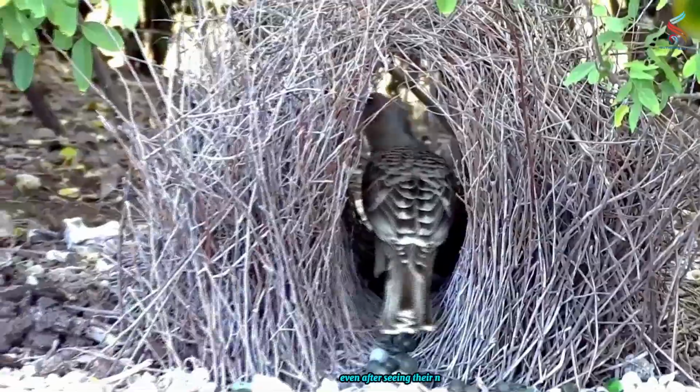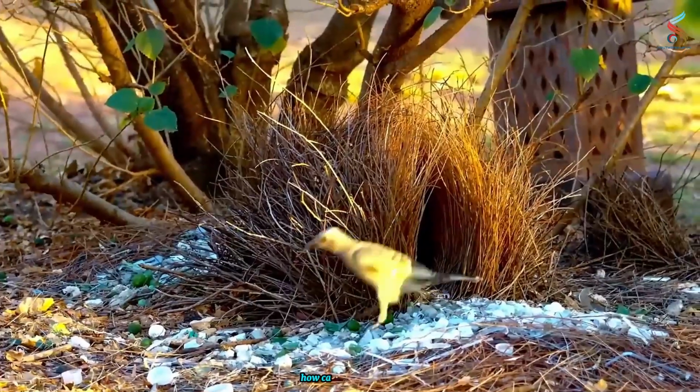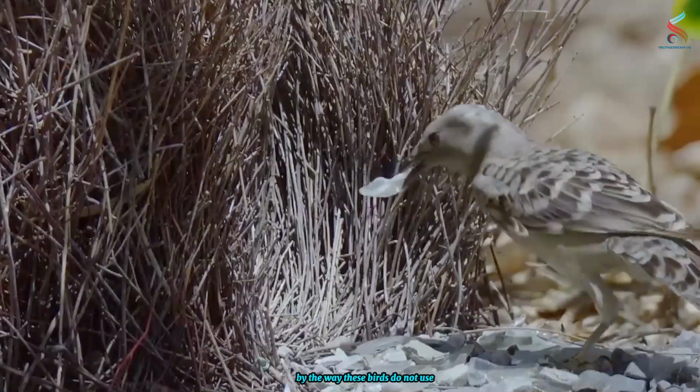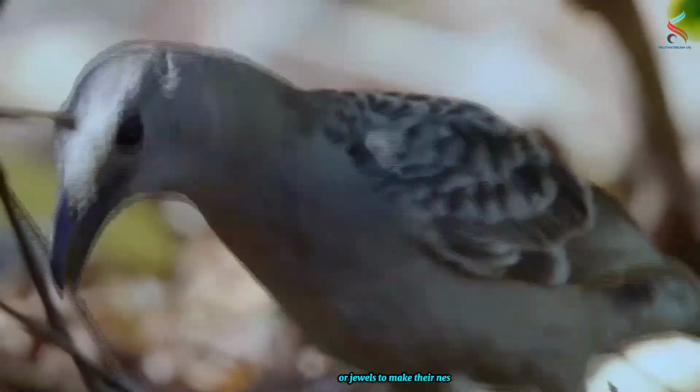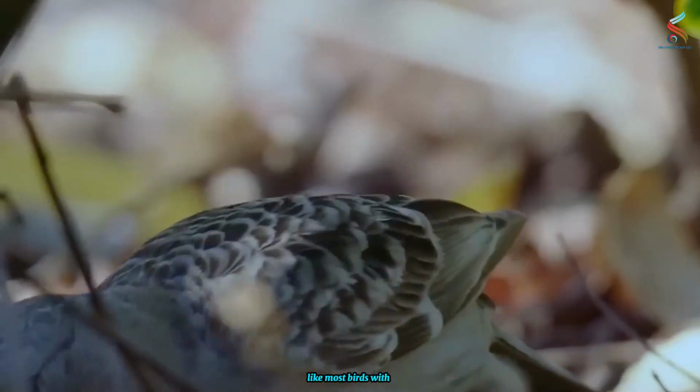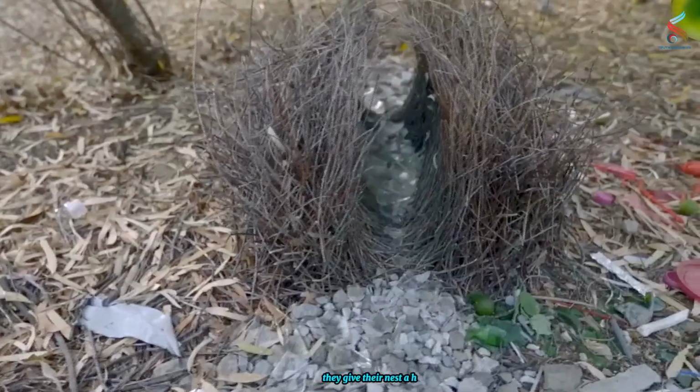Even after seeing their nest, you may wonder for a while how a bird can decorate its nest so beautifully. By the way, these birds do not use any diamonds or jewels to make their nest. Rather, for this, they also use thin and dry sticks like most birds. With the help of these sticks, they give their nest a hut-like shape.